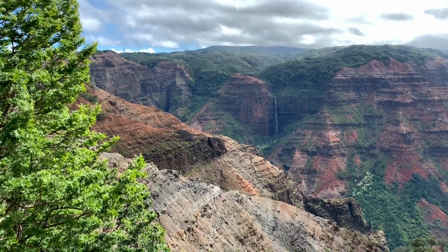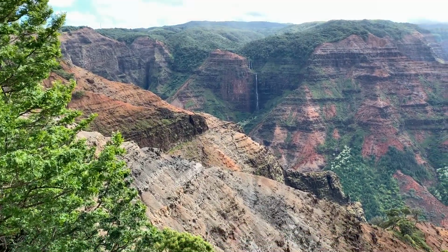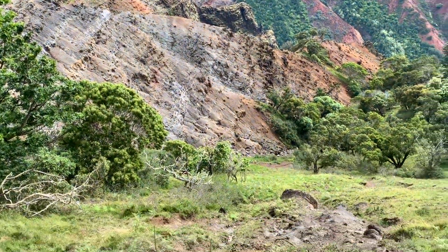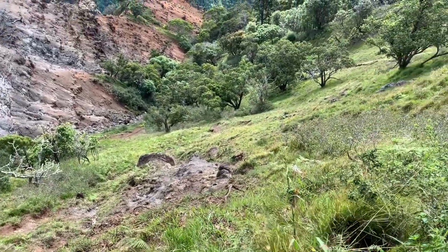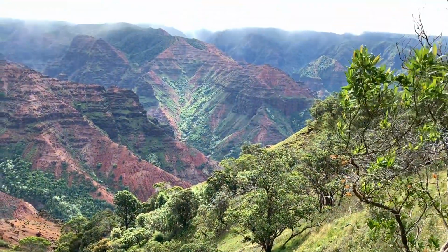Here's another interesting view of Waimea Canyon. When I look down, this is straight down. It looks flat on the camera, but this is straight down. Just beautiful views from up here.